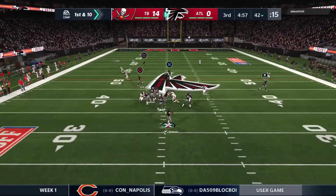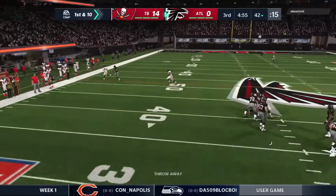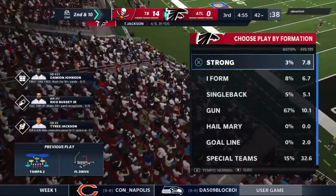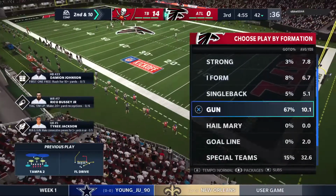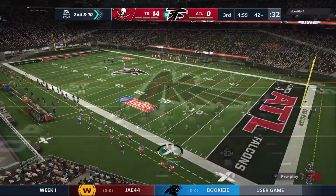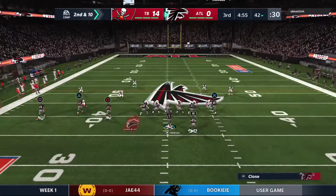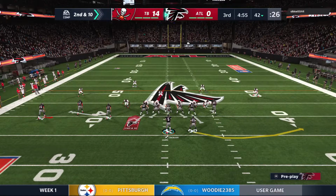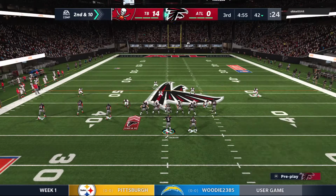Here's Jackson. And he just gets rid of it. Throws it away. A wise move there. Looked like nobody open. Now 2nd down. Yeah, that one sailed on him. You've got to make sure you give your receiver a chance to come down inbounds because they are very gifted. They'll make the circus catches, but if they make them out of bounds, that does you no good.